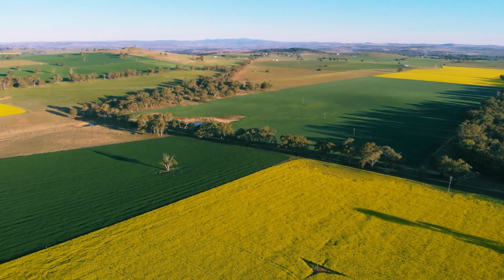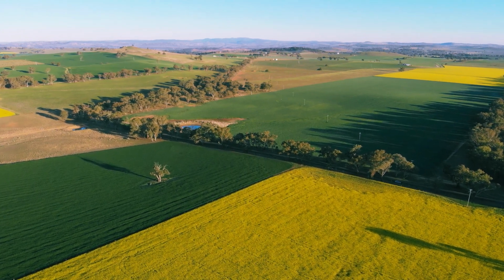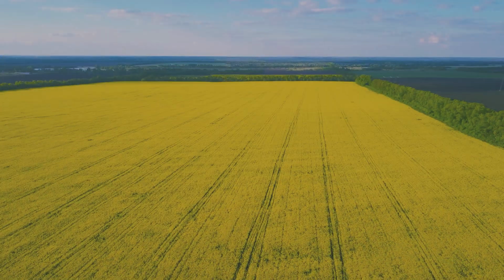Whether you're driving through the countryside, capturing the golden hues with your camera, or simply enjoying the serenity of rural Australia, canola fields are a must-see.